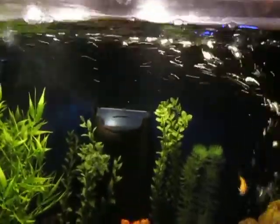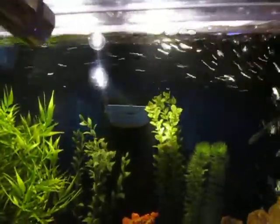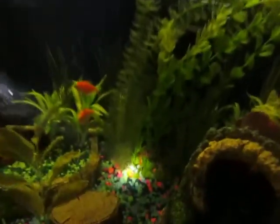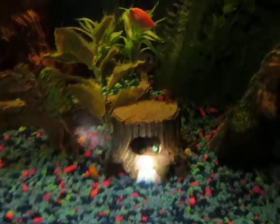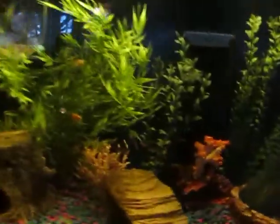The other possible thing is behind the filters, because there's one Chinese algae eater. There's one that lives in here. There's one that lives in there. There's one that's behind there, which, what are you doing back there? And then there's also one that lives in this back corner over here. The Corys are everywhere.